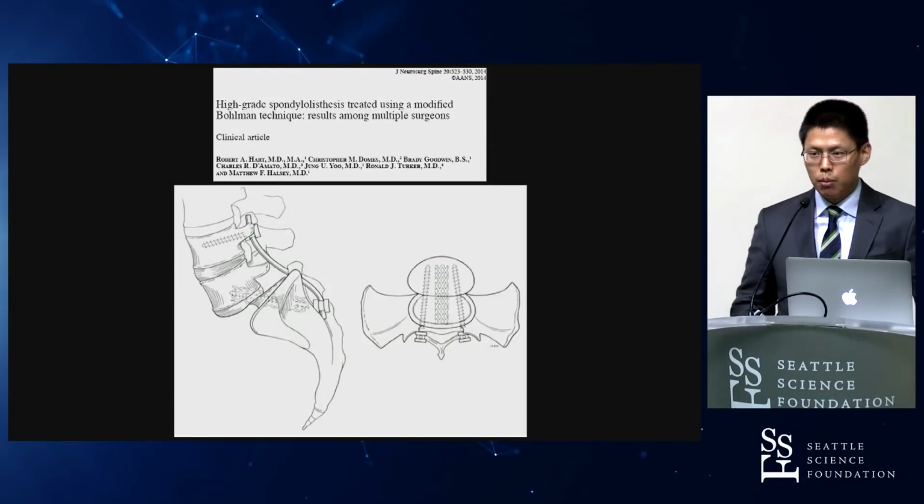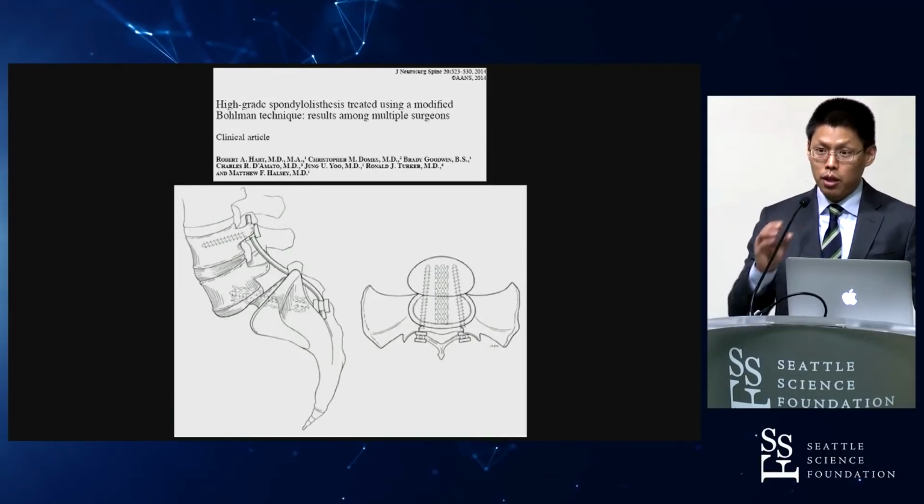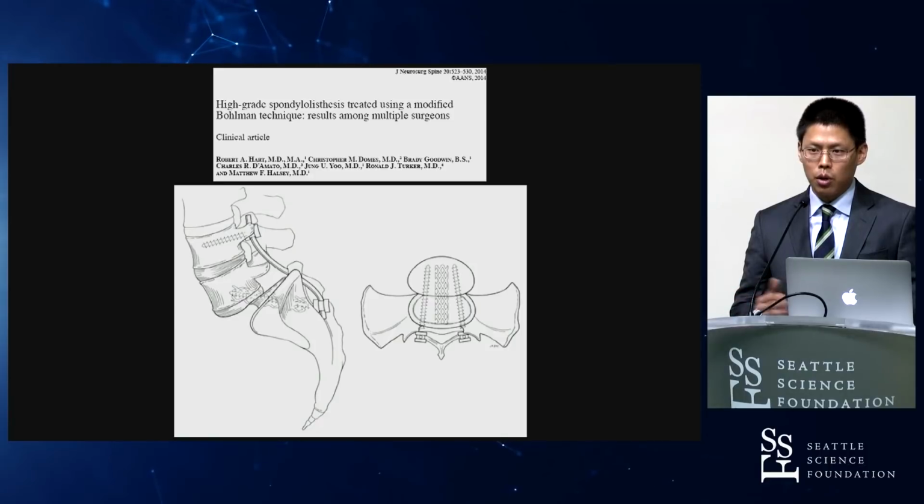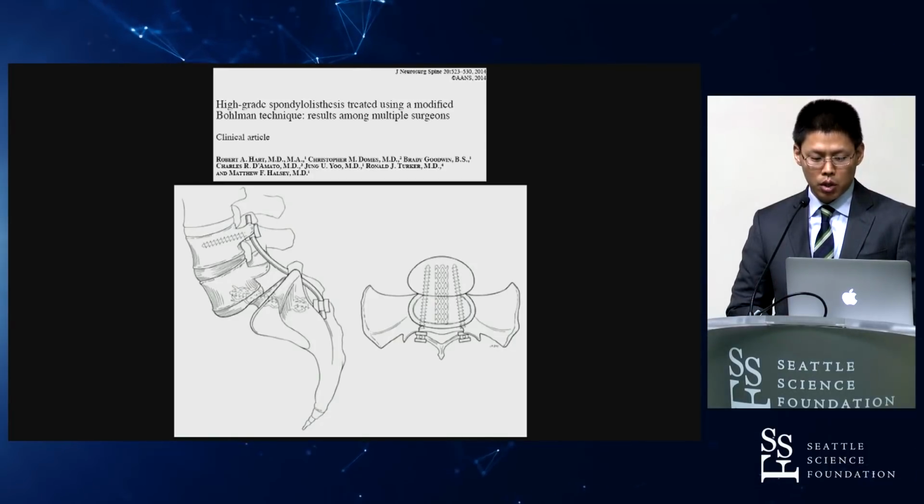Ultimately, this came to a modification, which is described by Dr. Hart in a series of patients, where they modified this using both transsacral screws as well as the titanium cage that goes through the sacrum into L5.